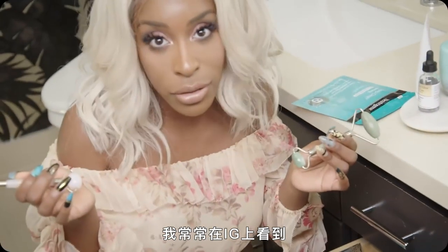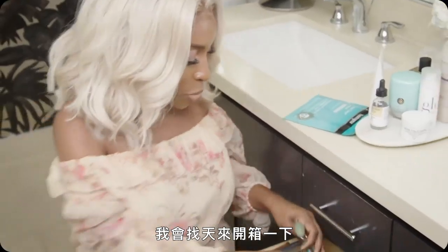I don't know what the hell these are. I see them all the time on Instagram. I keep getting them in PR boxes. I'm gonna learn how to use them one day.